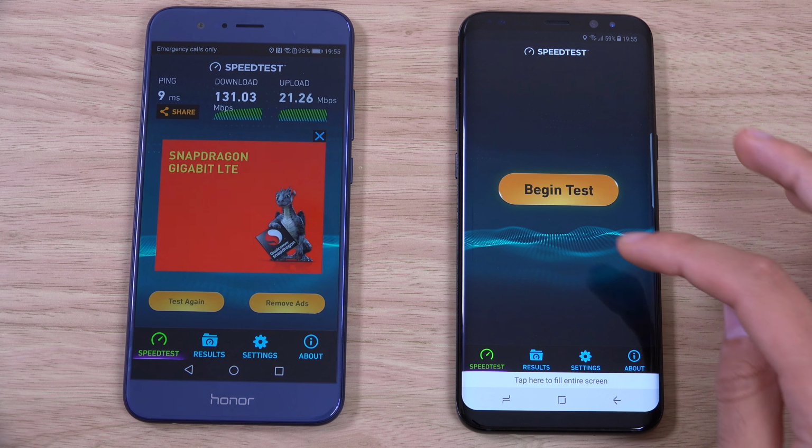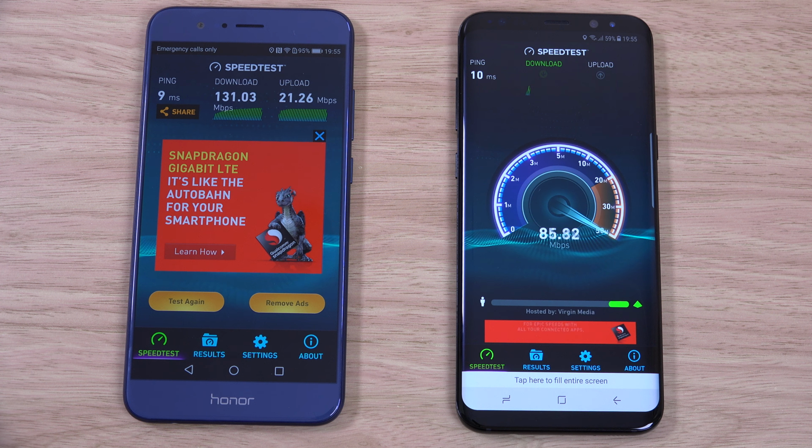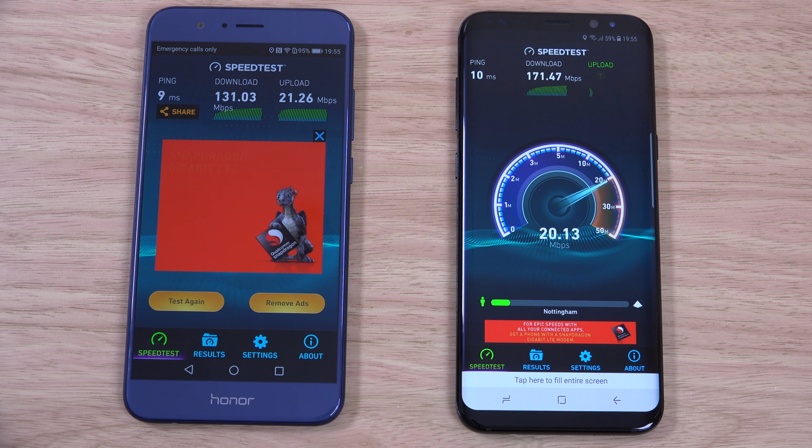You can see, and this should be good. So again, you can see the Honor 8 Pro can't quite keep up with the mainstream Samsung here, which is a shame.